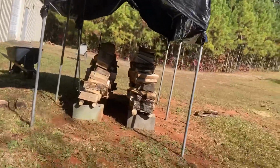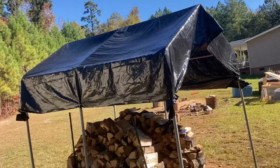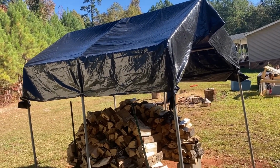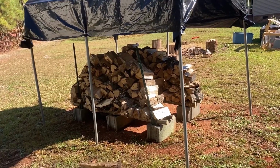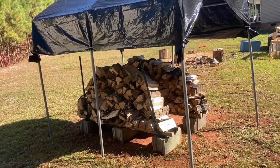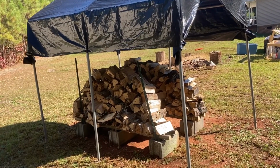So it didn't take very long. As you can see, it's just a simple build. That's what I like to do out here, just do simple builds that do the trick. If you have the time to build all these complex structures that'll last you for years, awesome, more power to you. But me and Marina out here, we both have full-time jobs, and we're gone most of the week, so I just try to do simple things. So if you just want a simple build on the fly, if you're super busy, just build something like this. Completely great for drying out your wood out here.